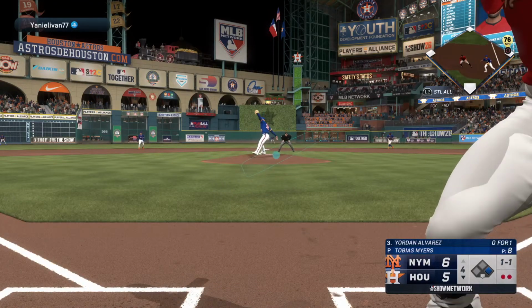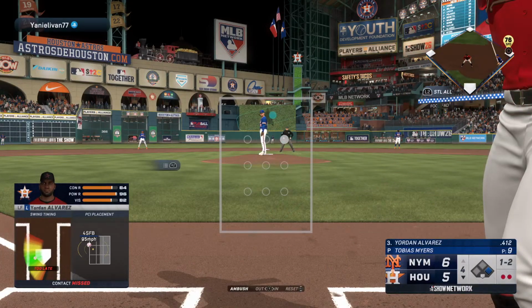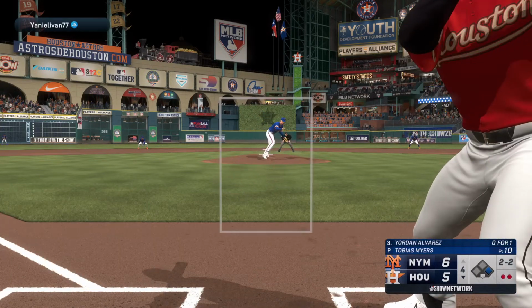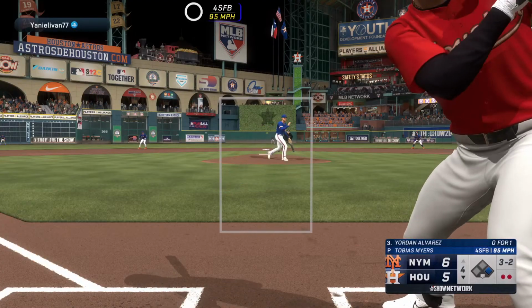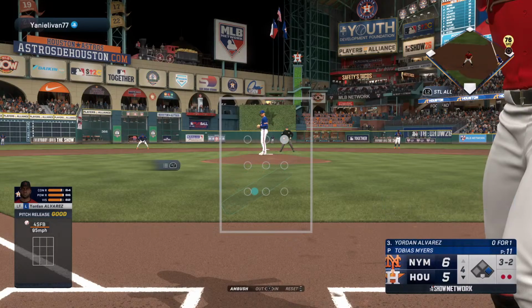And a 1-1. Swings through that one for strike 2. Well, he went inside a couple of times and now outside. Hitter's not exactly sure where to look for this next pitch. That one missed. And there's a ball. 3-2, 2 out, runner on first. A lot of movement in the infield. Hitter's got to stay focused on the pitch.